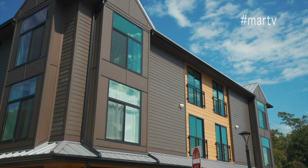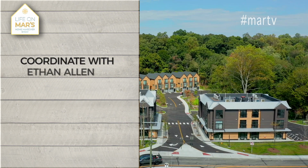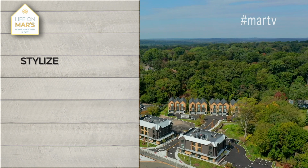Ethan Allen is in, and I'm working with their designers to make sure that we tell a story that's both brand awareness for both Ethan Allen and casual luxury. So the first thing we have to do is paint. We're gonna identify some important colors that are going to represent each and every unit in the style that it's designed. Then we have to coordinate moving all the furnishings into the space. After that, we have to stylize. And then I'm back to my warehouse to find all the little touches that truly tell a story.